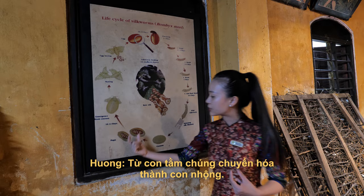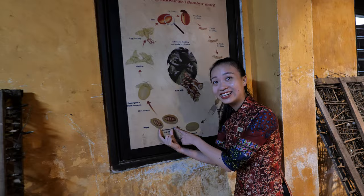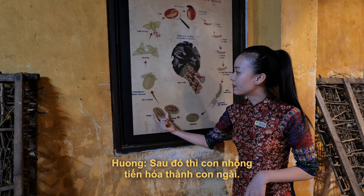Do you know the pupa? Pupa, yeah. In Vietnam, we eat this one, do you know? Yes, I've had that many times. There is a lot of protein inside. Right. Then the pupa transforms into the moth. It looks like the butterfly. They dig a hole in the cocoon and they come out.